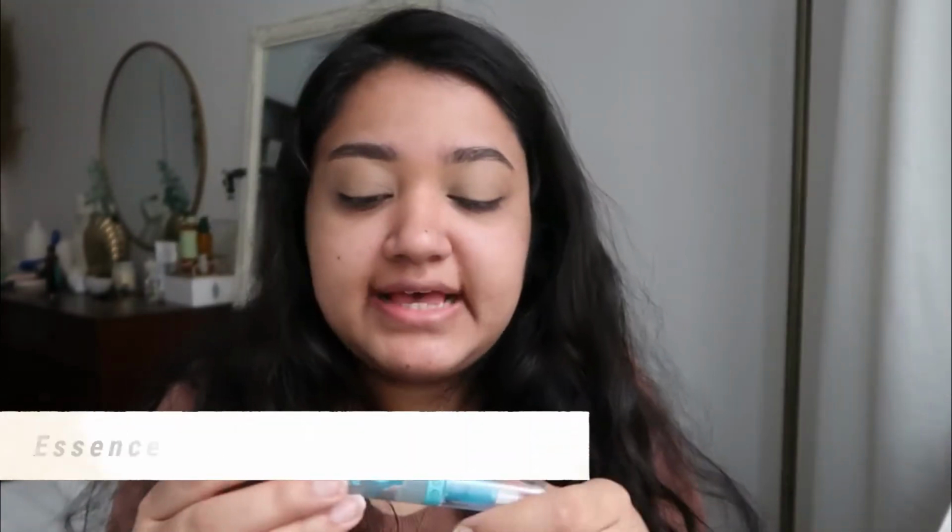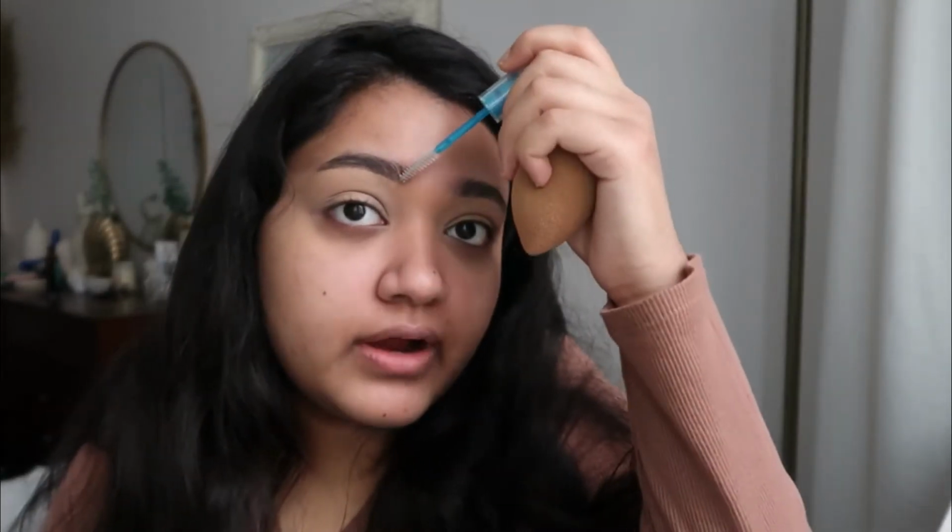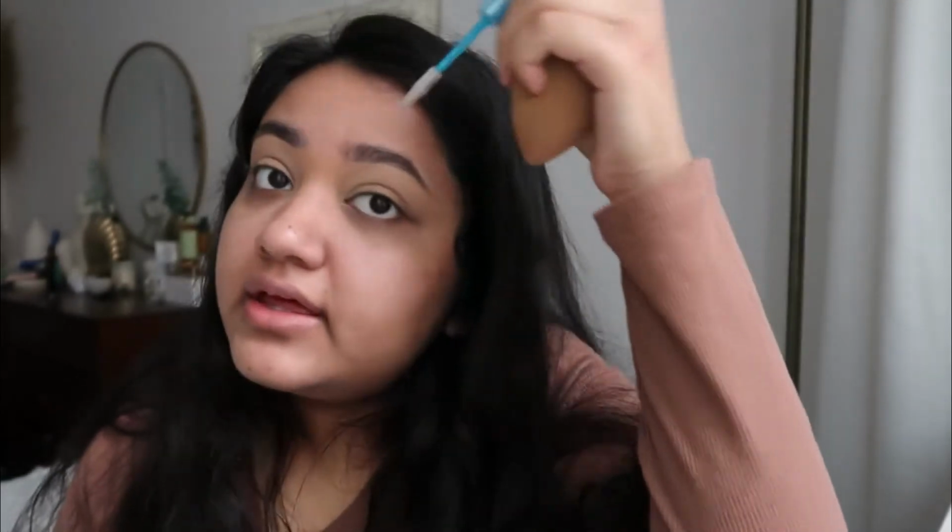I'm gonna go in with this Essence Lash and Brow Gel Mascara. This product is so good. It's literally like $3 and it holds your brows in place the whole day. So I'm gonna put some in. And I'm gonna move on to the next step, which is eyeshadow.